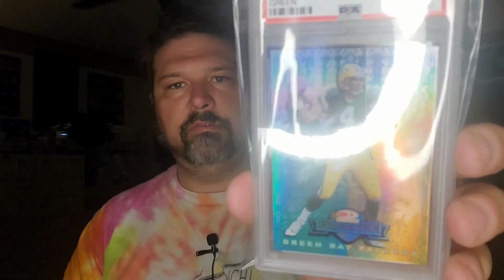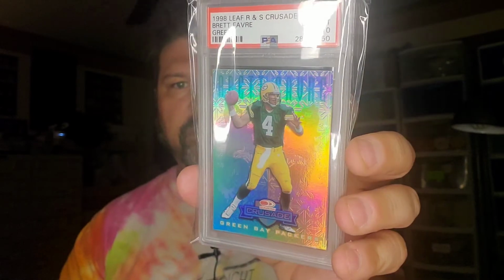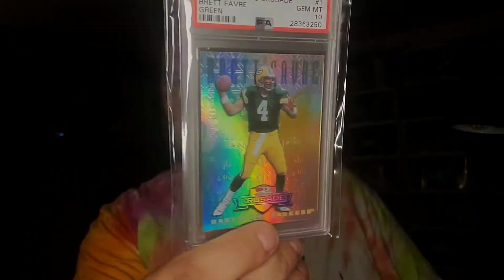So this is 1998 Leaf. This was the original first Crusade insert cards that came out, and they've been popular ever since. They still make Crusade inserts today in Prism. So I thought this was a very important card to get in a 10. I got it for what I believe to be a pretty low price. So just another great investment in a PC card if it doesn't move anywhere.